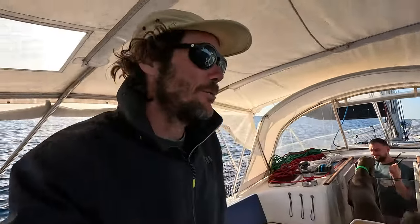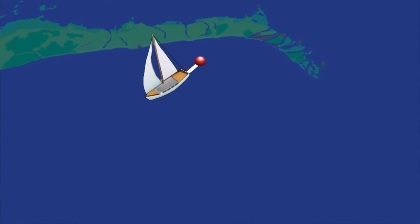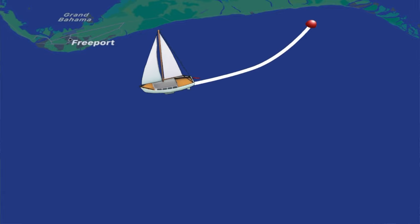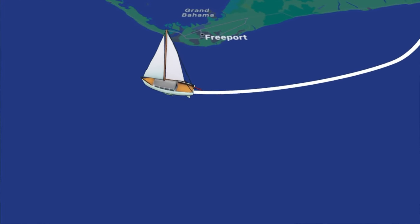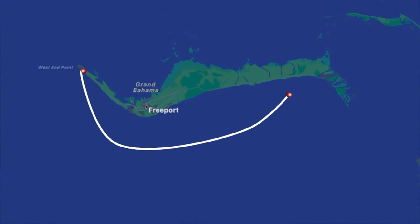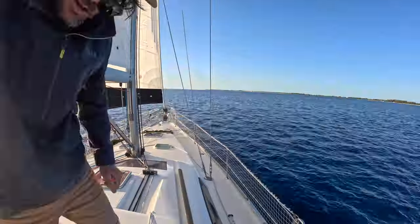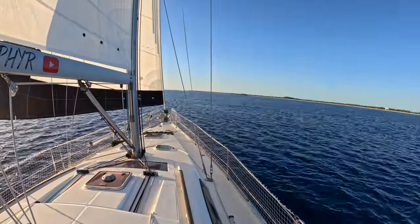So, where did we leave off? I don't remember, but update is we're gonna pull into this abandoned development here, literally right at West End, just before you round the corner, and anchor up. A lot of people anchor there. It's a good little spot, and obviously it's fully protected. We're probably about 20 minutes from getting there, and we're probably gonna lose the light, but we'll throw a little time lapse on, see if you guys like it. But yeah, we're heading there now.